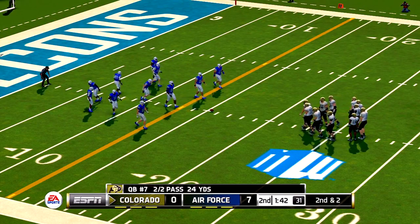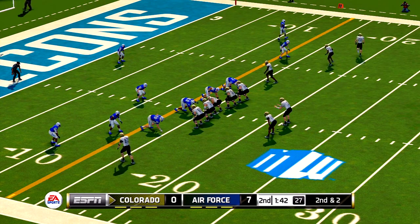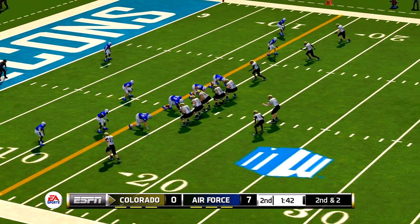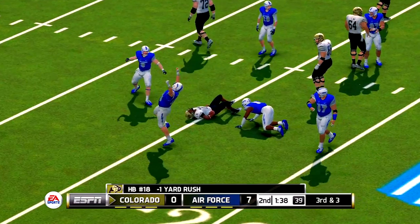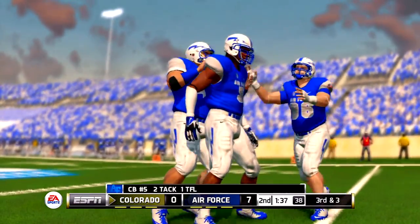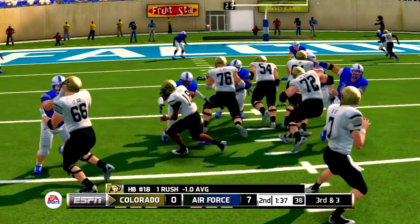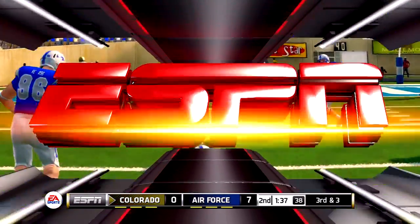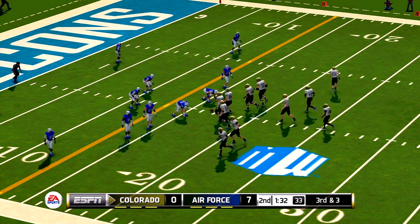I got number 18. I got you, 18. He tackles him for a loss. The offensive line needs to do a better job of not only handling the defensive linemen, but getting up to the linebackers. That way the ball carriers will have a little bit more room to get to that second level. Third down, and they're going to need about 3 yards to pick up the first down.